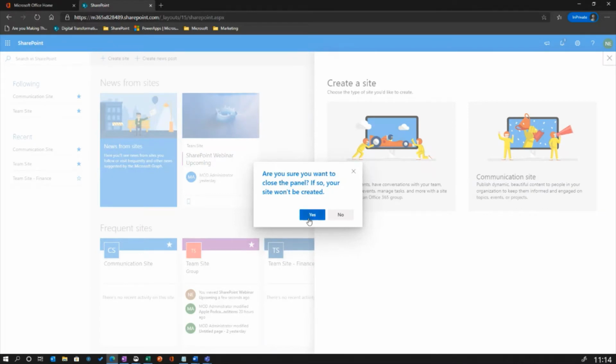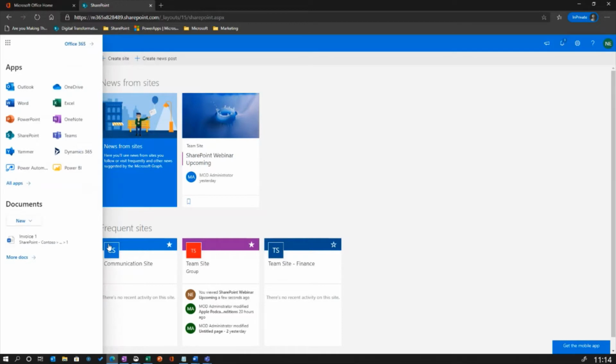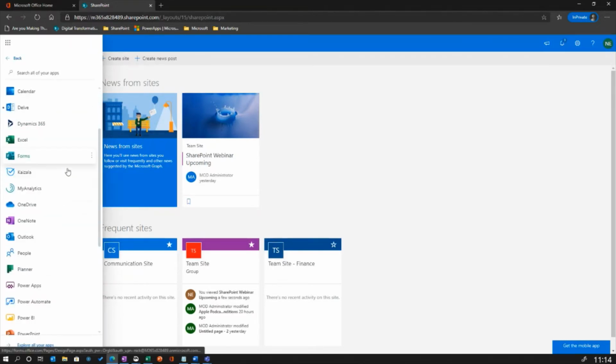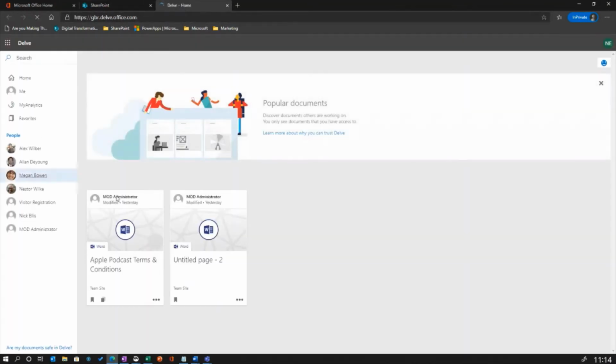A quick word, if I may, about Delve. You will find Delve over here in the panel. There it is. Anything in this menu, by the way, if you're ever in the Office 365 menu and you find you're repeatedly having to go down here, you can usually pin to the main menu. This is Delve.